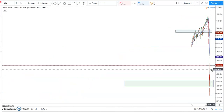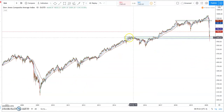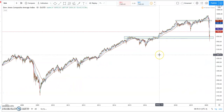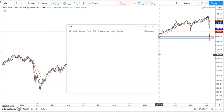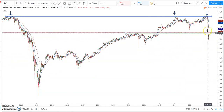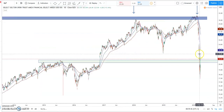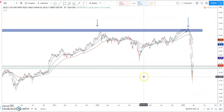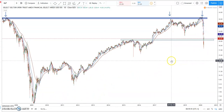Dow Jones, again, tested this important area right here, and it did bounce. If we roll over, which I think is the more likely scenario, we can drop a good bit further down. Going over the key subsectors or sectors, XLF: we broke down below this area, bounced back up, and just kind of broke right back above it. But again, I'm thinking we're going to roll back over and maybe come down to $14, maybe? Could be.